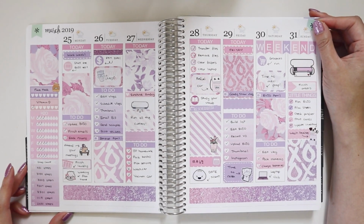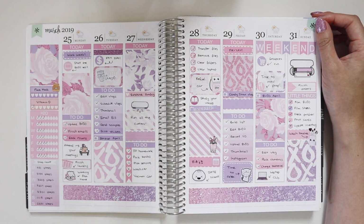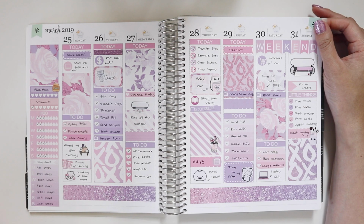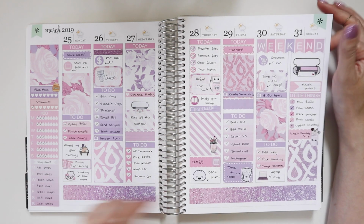This one, again, is from another shop that escapes me, but I have linked it down below. Love the colors for this. Very, very refreshing. Very cutesy and pink. More meal prepping. I mean, let's face it, my days are not the most entertaining.